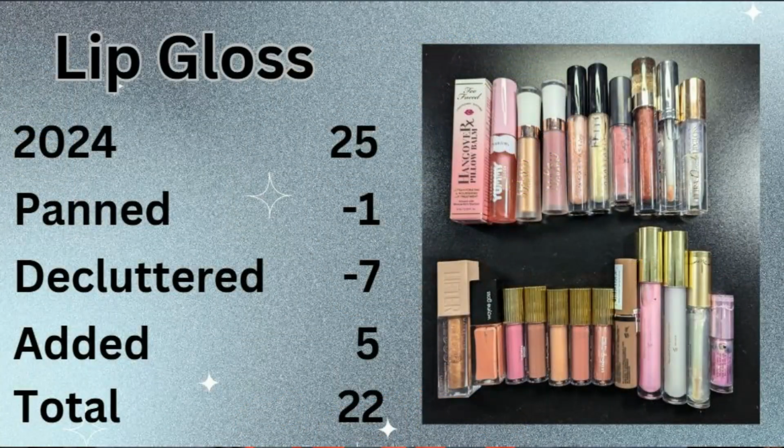Lip gloss is a category that if it went away tomorrow, it would not break my heart. I do not like lip gloss. Most lip glosses, I should say. I don't like most lip glosses. But this also includes lip plumpers and like the Hangover RX Pillow Balm. I have that in here, and I'll tell you why that is in here in just a minute.